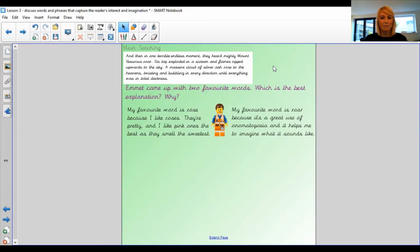Hopefully you've realised rose in that sentence was used as in when we mean something going upwards, something rising, okay? So Emmitt's actually got the wrong meaning for the word rose. So his explanation there isn't very good, is it? It's also not that interesting to read, just I like roses, they're pretty. I think we could put more detail into our answers today and think more about the language that we're actually reading. So let's look at Emmitt's second explanation. He's put, my favourite word is roar because it's a great use of onomatopoeia and it helps me to imagine what it sounds like. Now we've talked about onomatopoeias before when we wrote our Escape to Pompeii text.